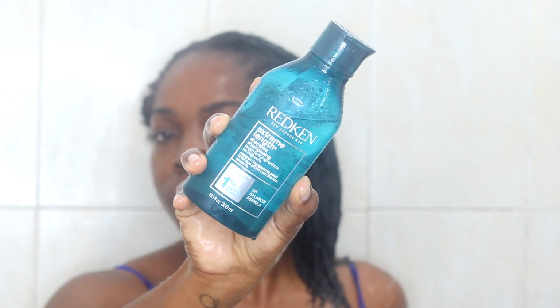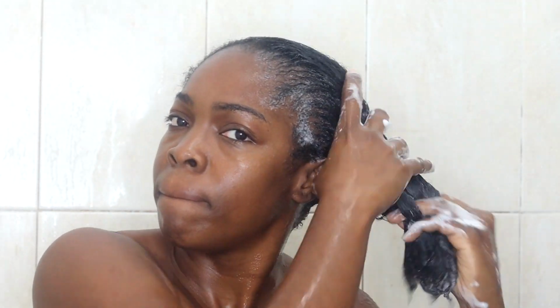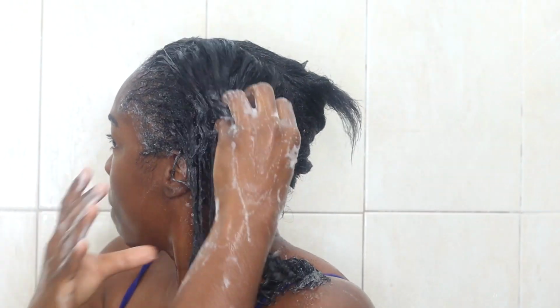So this is my hair, I think 2 or 3 weeks post relaxer touch up, and honestly I probably could have gone an extra week, but anyways, I'm gonna go in with my Redken Extreme Length shampoo, and this has biotin in it. Oh my gosh, it smells so nice. I'm starting with the first rinse because my hair has a lot of products and oil. The first round of shampoo wasn't really getting sudsy, but that's fine because I usually use the first round to get the gunk out.